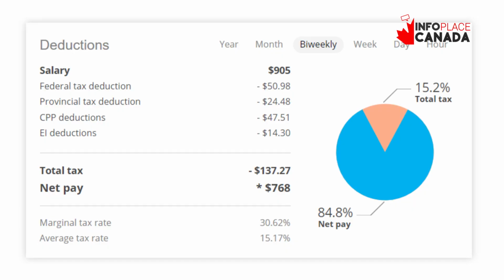$905.60. Now, if you're in Saskatchewan, there are also deductions, all of those things apply, and you're going home with $768. And this is if you actually get your full 20 hours. If you don't get that full 20 hours, you know that will be less. So it's very, very important to have that in mind when you're making your assessment, when you're calculating and thinking that you're going to be able to come here and cover your tuition fees.